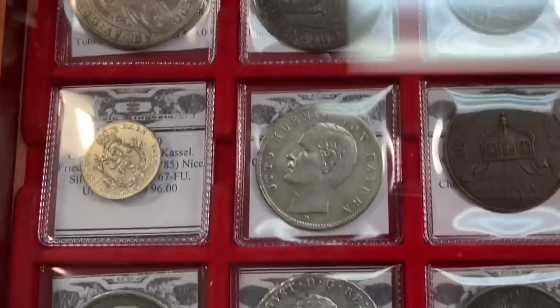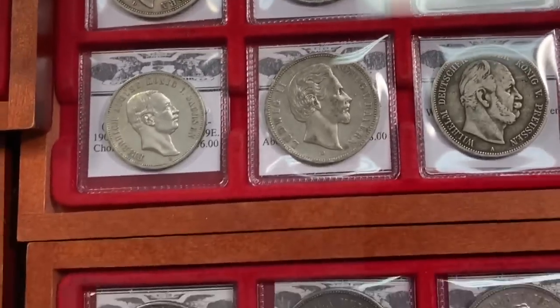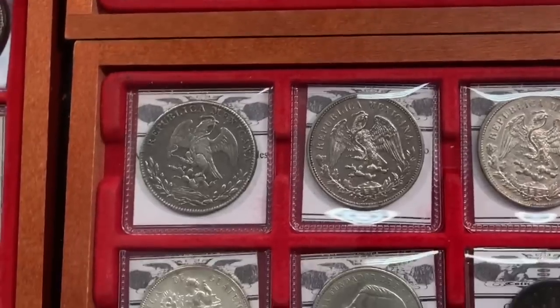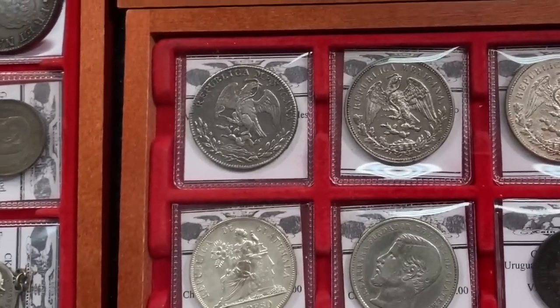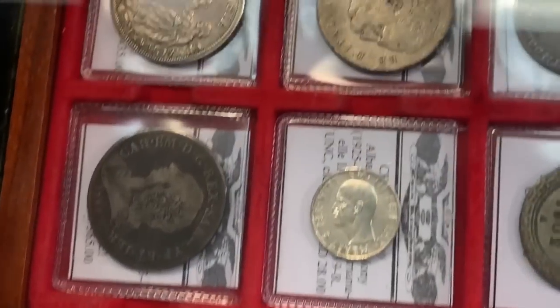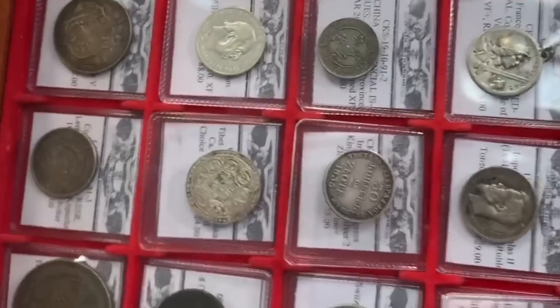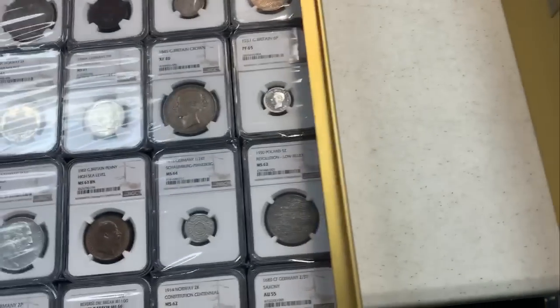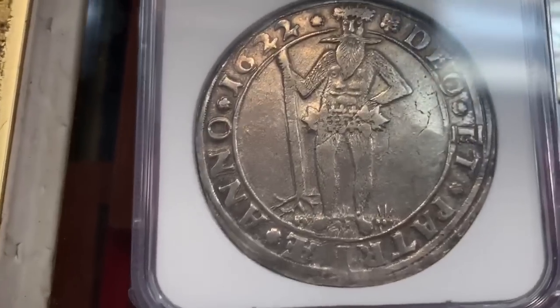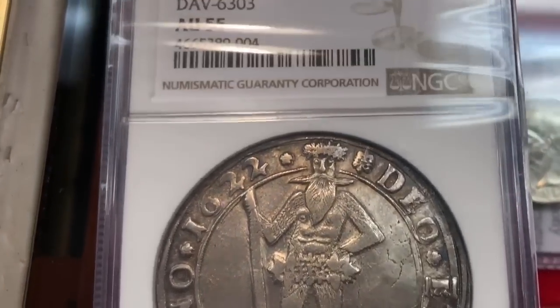Just out of curiosity, and I'm not going to buy anything, but would you show me a really nice foreign coin in here? If I was going to get into foreign coins, what would be a good foot in the door? Because every one looks so cool. Yeah, this is the most popular type of coin, the Wildman. See the Wildman with the tree? That's one of the most collectible thalers of the 1600s.